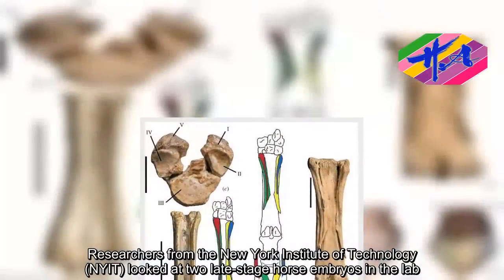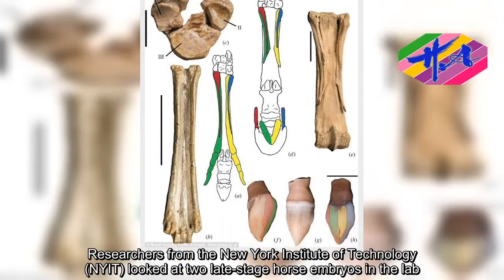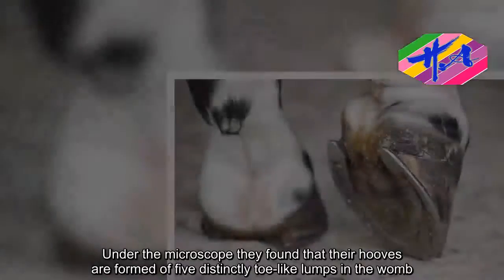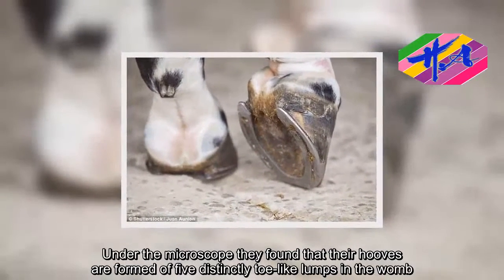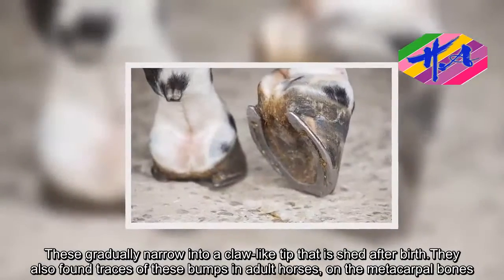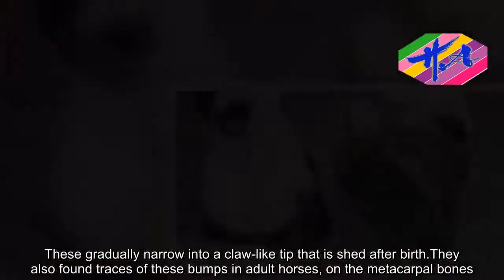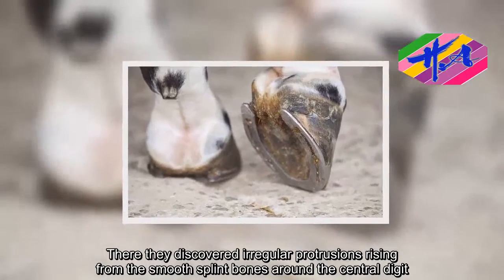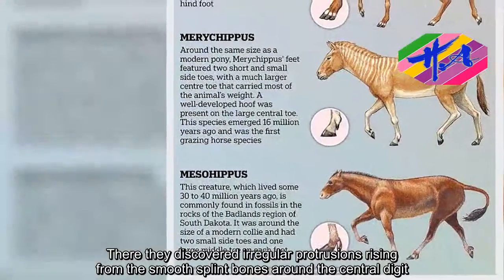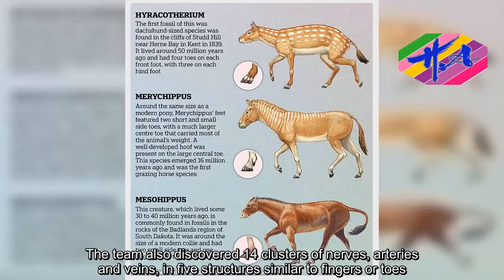Researchers from the New York Institute of Technology, NYIT, looked at 2 late-stage horse embryos in the lab. The team also discovered 14 clusters of nerves, arteries and veins in 5 structures similar to fingers or toes.